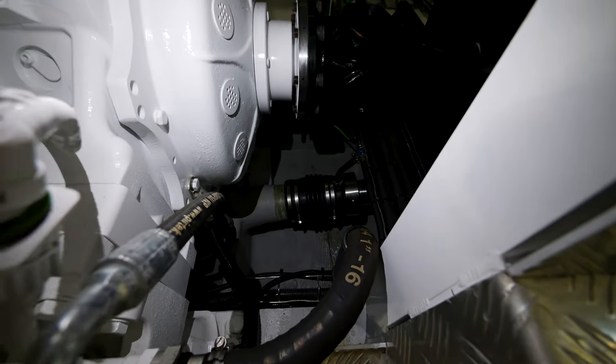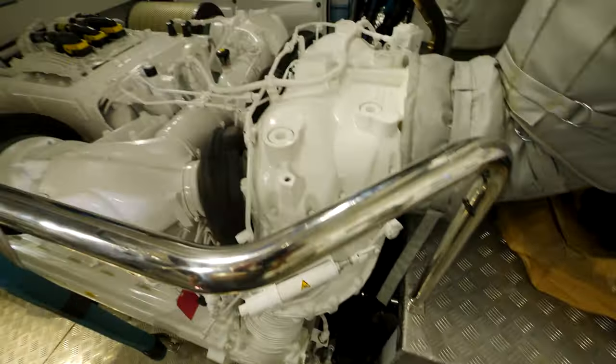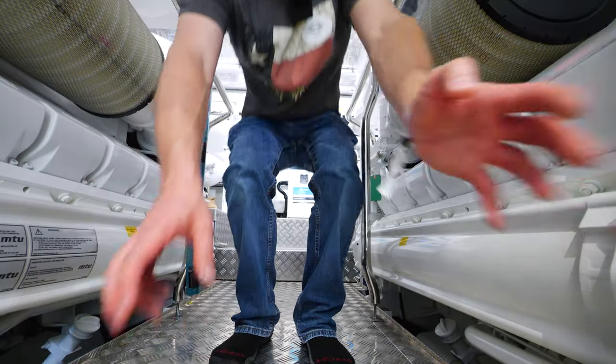The prop shafts, it's very hard to tell. They're about 4 inches in diameter. So that prop shaft is about this big around. Giant prop shaft. On the houseboat, they're 1.25 inches. So everything is just supersized on this, which you would expect.